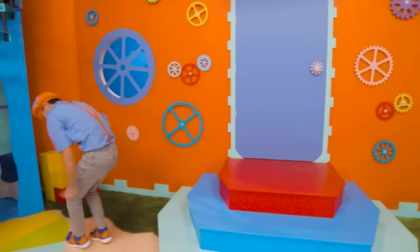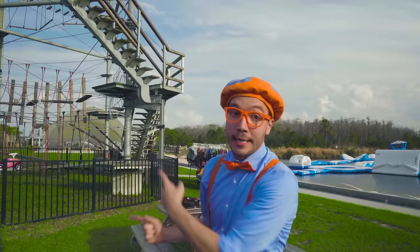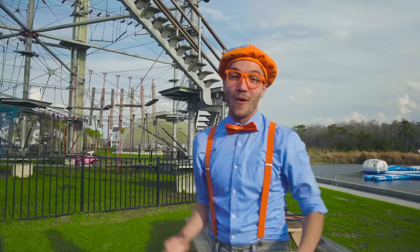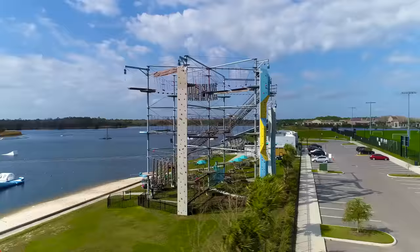I'll see you there. I'll race ya. Hey, it's me, Blippi. Whoa, and look at that. It's a really big ropes course. Yeah. Well, I'm so excited because today at Nona Adventure Park in Orlando, Florida, you and I get to go to the very top. Yeah. This is gonna be so much fun. Come on.